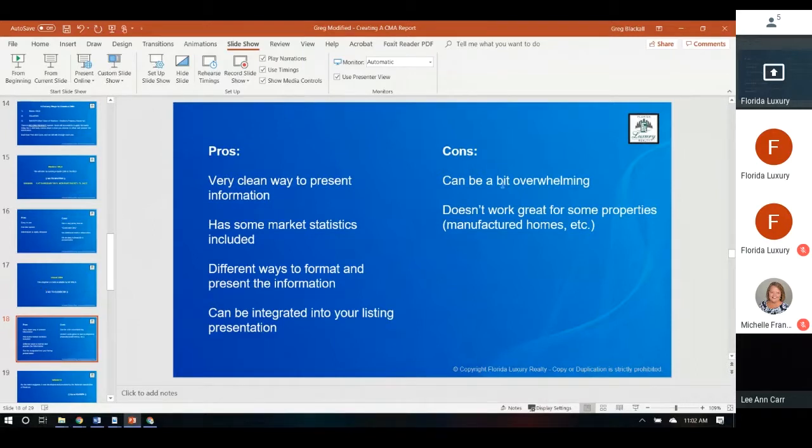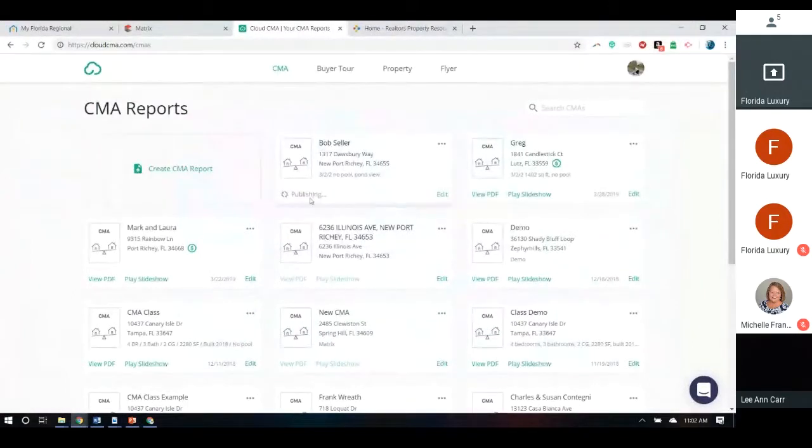Some of the cons: it can be a bit overwhelming. It doesn't work great for some properties, and as we just saw, it doesn't do a great job of letting you draw a map or pick a distance from your property. That's actually a new issue that I had not run into before. So, just a second, this should be done. I'm going to show it to you guys before we move on.